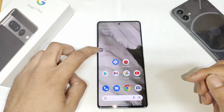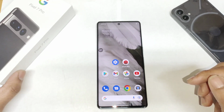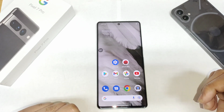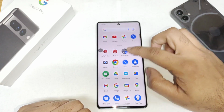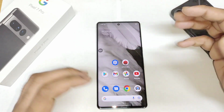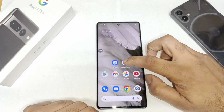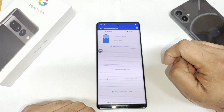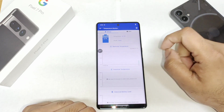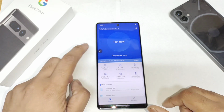Along with that, we'll try to track the temperatures, how much the phone's temperature can actually increase while running the benchmark test application. Right now I have not installed any major applications. This phone is completely brand new. I did not even download any photos or videos, nothing at all. I just installed the benchmark test application, and right now you should be able to see in the beginning the temperature is about 27 degrees Celsius and the battery is about 67%.